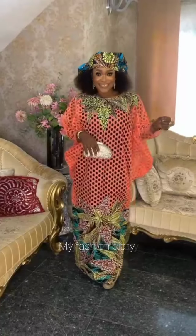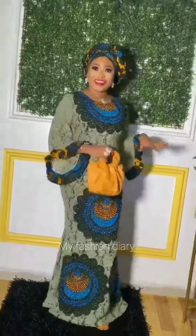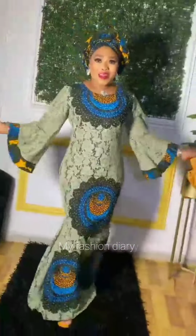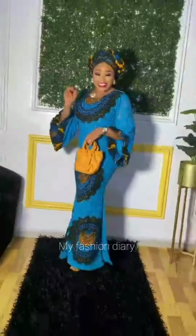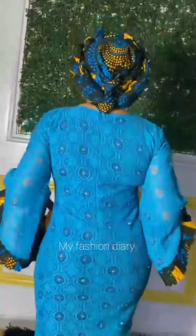Ankara fabrics can be worn to different occasions such as weddings, dinner parties or for casual outings. So always bear in mind that no matter the occasion you want to attend, there's an Ankara design that will complement your look and make you stand out.